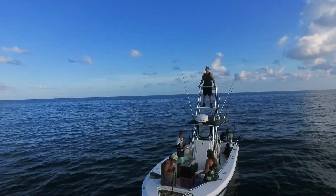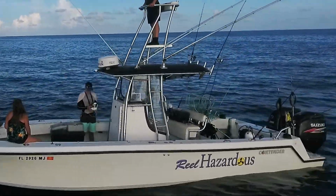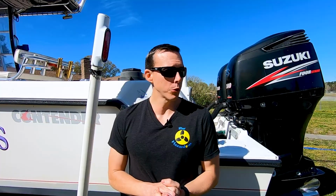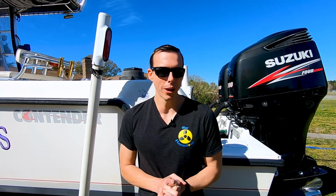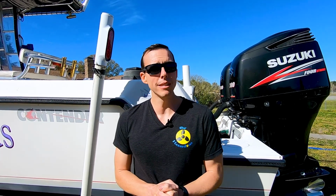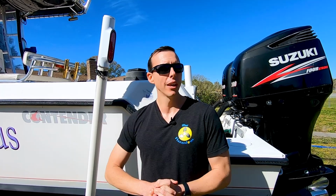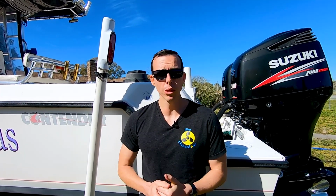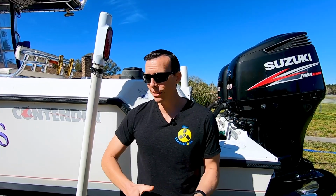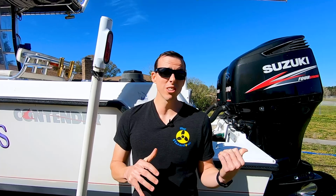We had never owned a Suzuki motor before. We had Yamaha HPDIs on this 27 Contender, 2000 model, and those motors just didn't do well. We had a lot of issues. We found other problems in terms of maintaining them and cost and things that we just didn't like about it. We looked at a couple different motors. We thought about going to a Yamaha 4-stroke. We actually even looked at the Evinrude E-Tech at the time, but we ended up eventually going to the Suzuki motors.